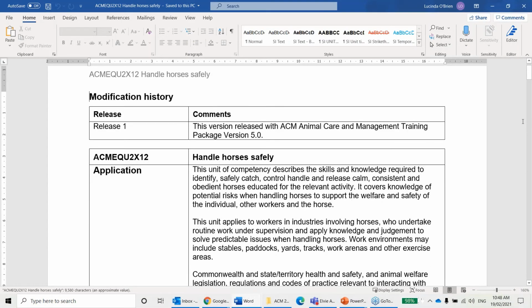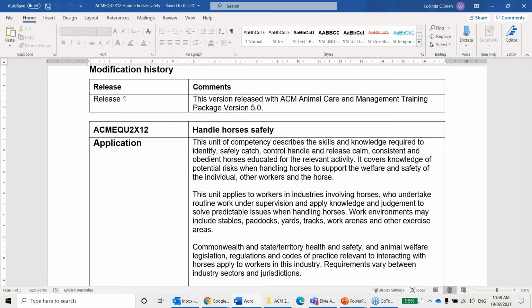So as I said earlier, this particular unit, we have made it more robust. Because the strategy has been to remove duplication, we've needed a very robust prerequisite unit. So once you've covered this unit, we don't need to cover the generic horse safety and handling in all the other units. So it's gone into this one. At one point, I thought it was a level 3 unit, but the SMEs told me, no, please keep it at level 2. So we've done that.